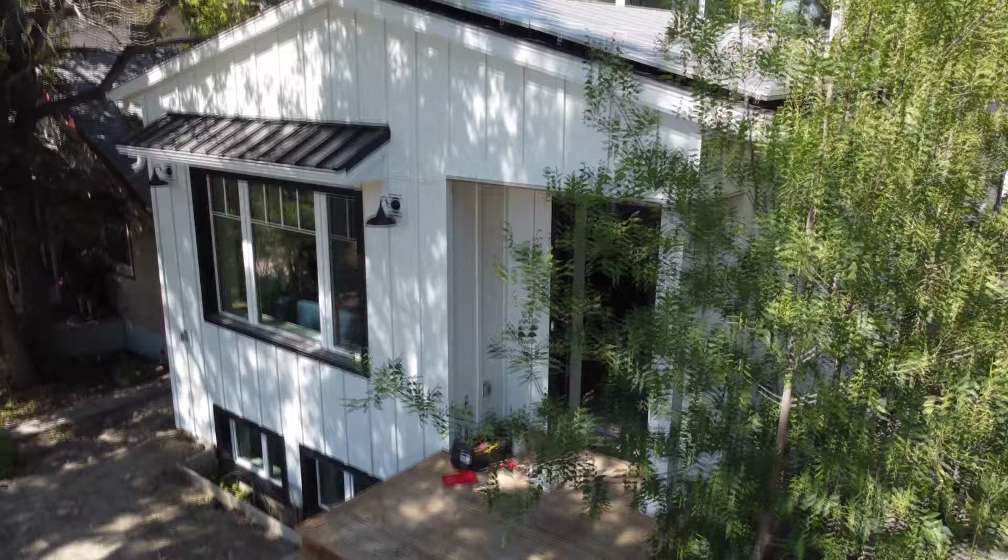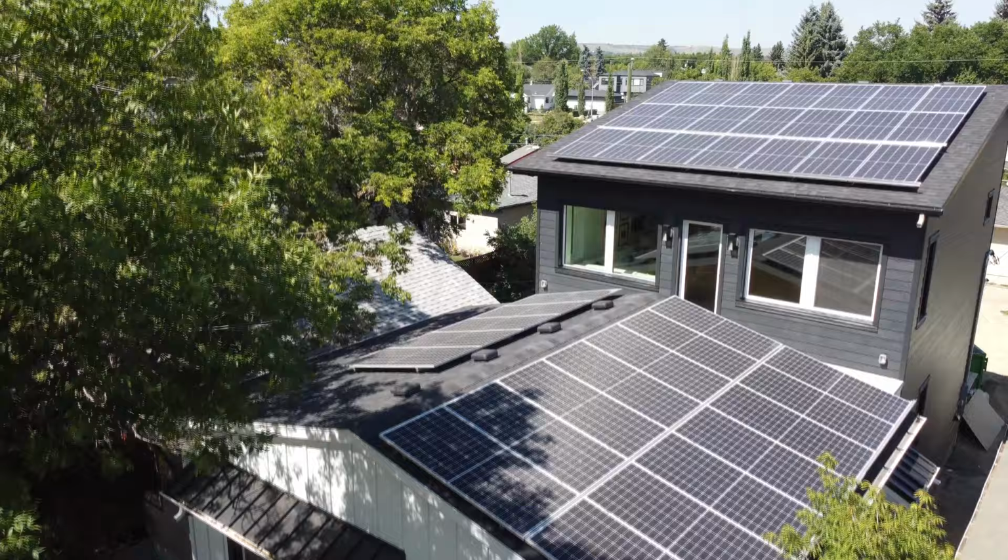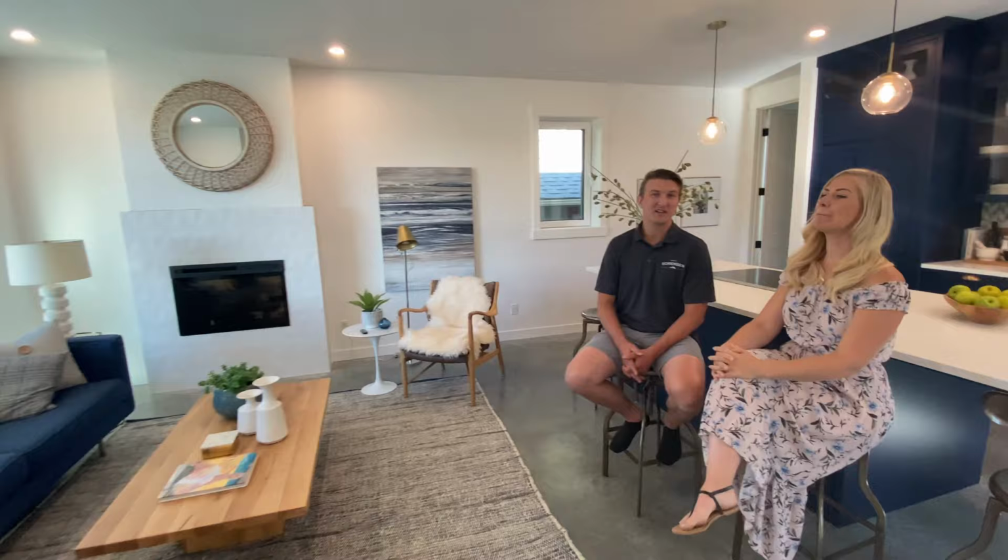And despite being ahead of the market curve, the Sorensens have carved out an enviable niche building net zero homes. Today, they're wrapping up work on one of the coolest projects ever. Right now, we are in the Leo Passive House. Project Leo. Yes. And this is a custom project.